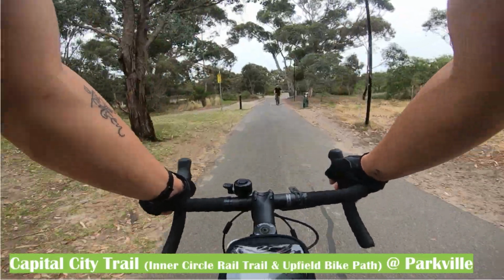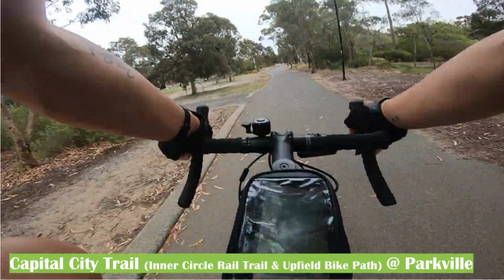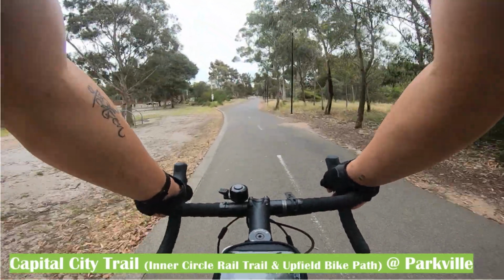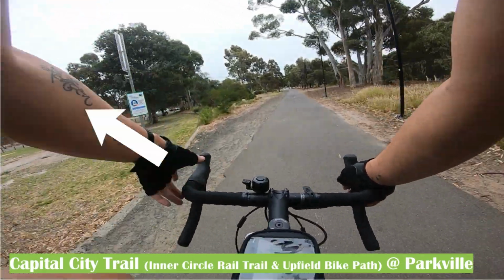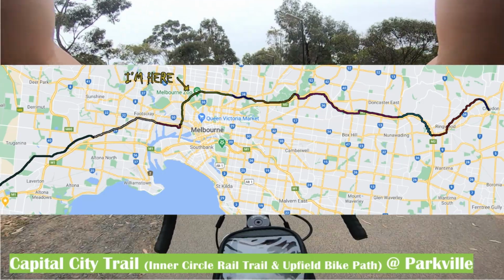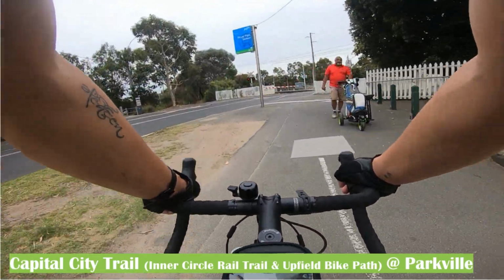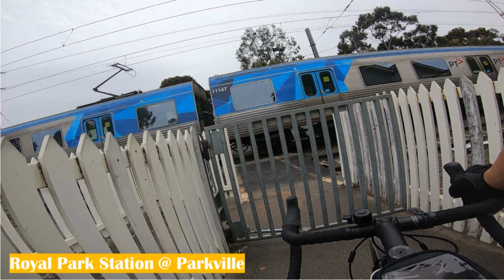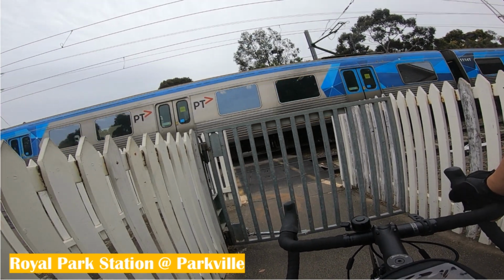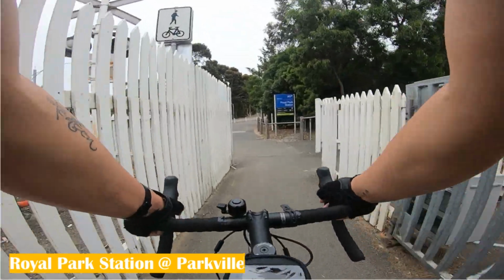Still Capital City Trail, going downwards now. We'll be reaching the station soon. And then this one, Melbourne Zoo. Melbourne Zoo. Resuming ride.